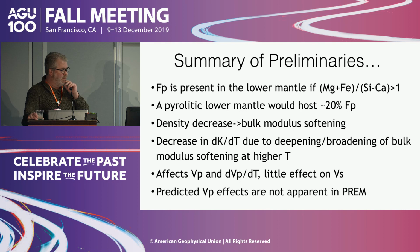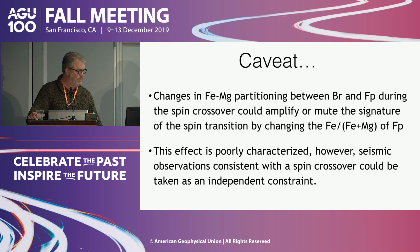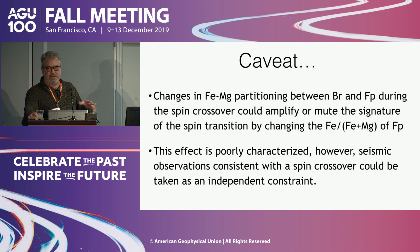So this is something that we should look for, but again, we don't see these effects in PREM for the average mantle. One caveat I should mention is that changes in Fe-Mg partitioning between bridgmanite and ferropericlase through this region could amplify or mute the signature of the spin transition, and this is something that still needs to be sorted out. However, if we do see some seismological signature that's consistent with the spin transition of ferropericlase, that might be an interesting independent constraint or target for mineral physics research.